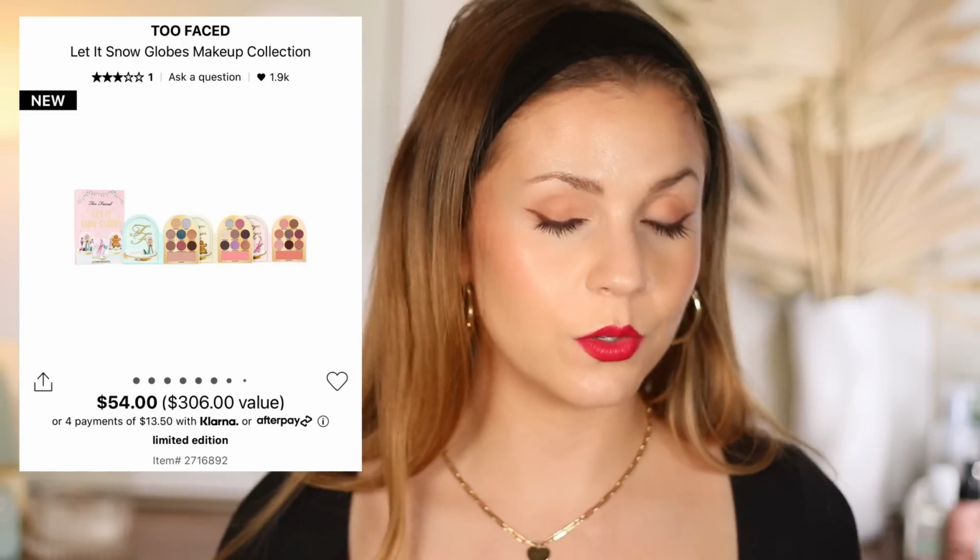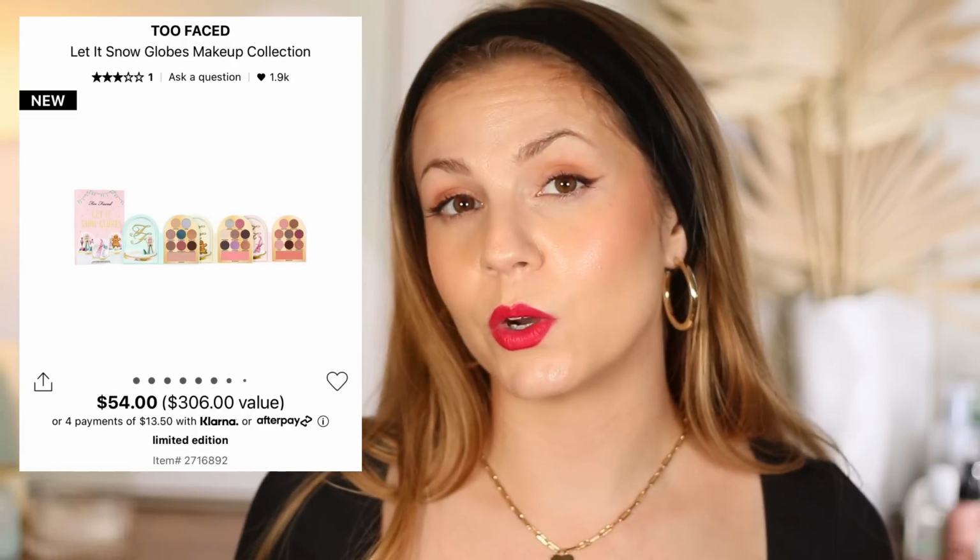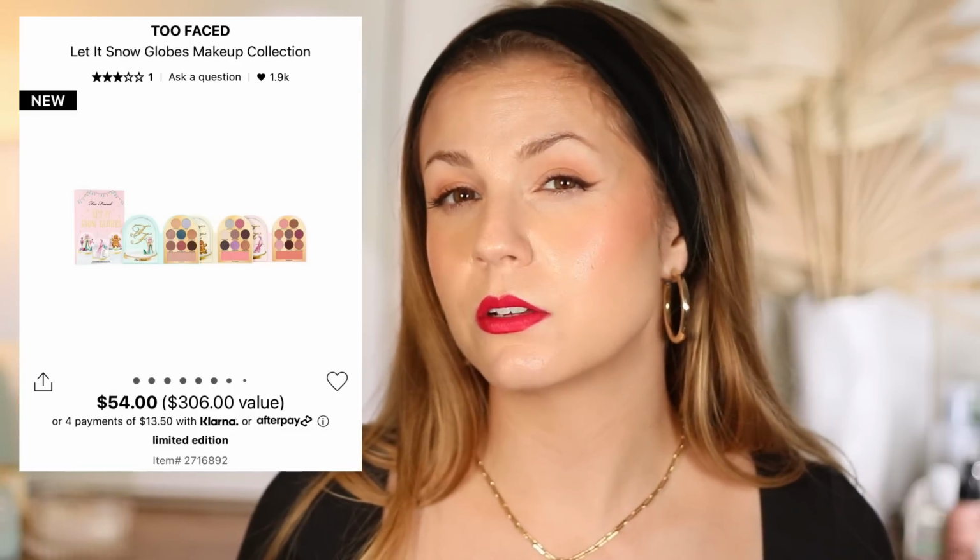That being said, I know a lot of people love these holiday sets. People buy them every single year and look forward to it. So if you love this set, go for it. I just want to warn you that it's probably not the best formula.